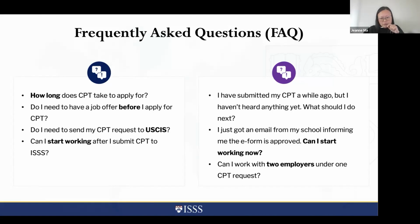Can I work with 2 employers under one CPT request? Yes, you can. However, you will have to submit the employer information separately in the request form so that we know you will be working for 2 employers and that each employer will be properly added to your SEVIS record, so that your I-20 will show that you're working for 2 employers under CPT. Next.